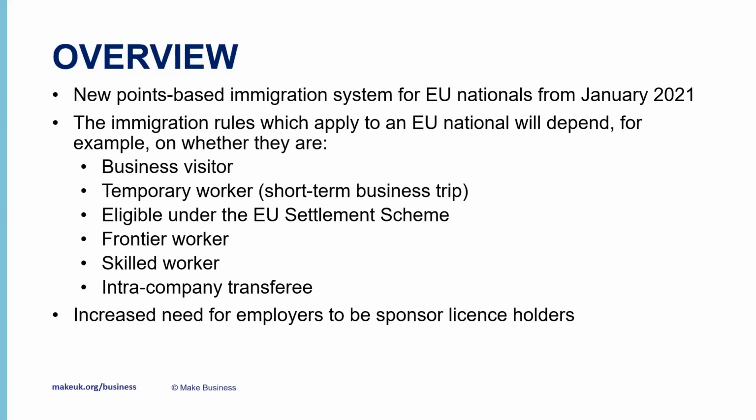And the examples I've got on the slide, which I'll be covering this afternoon, are the business visitor category, the temporary worker category. I'm going to touch on eligibility under the EU settlement scheme. We're going to look at frontier workers, skilled workers, and intercompany transferees. So I'm going to have a quick look at all of those categories in the webinar. Of course, immigration rules cover many, many other circumstances, but I think those are the categories that will probably be most relevant to those of you listening to the call this afternoon.